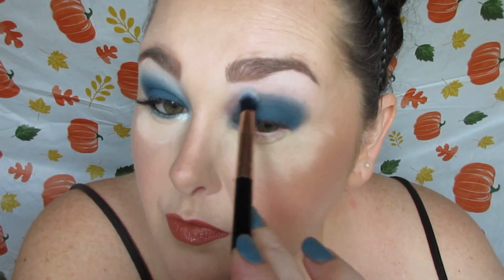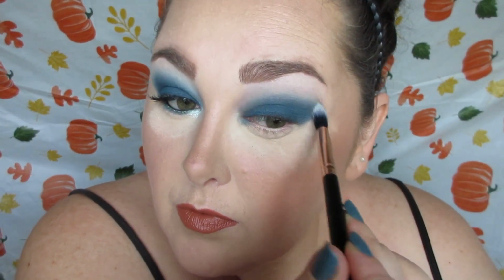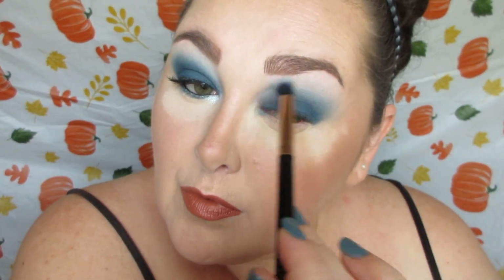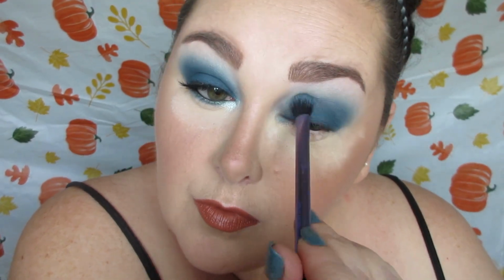So the next shade I'm using is the lightest blue in the palette. I'm going to use this in the crease and against the dark blue on the lid and in the crease area to blend that out. This is going to be a really good middleman transition shade between the lid shade, crease color, and the brow bone highlight. It's going to give us this really beautiful fade.